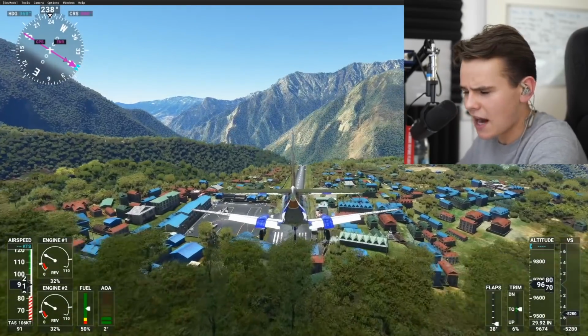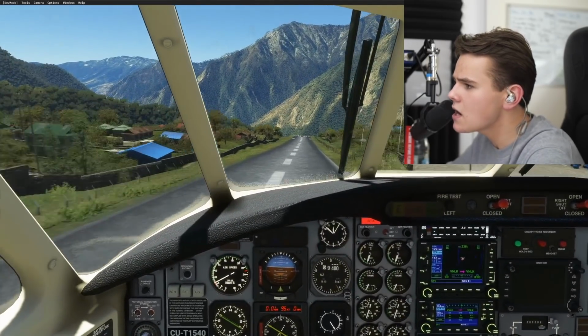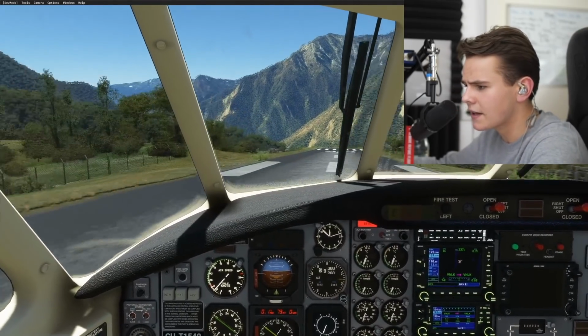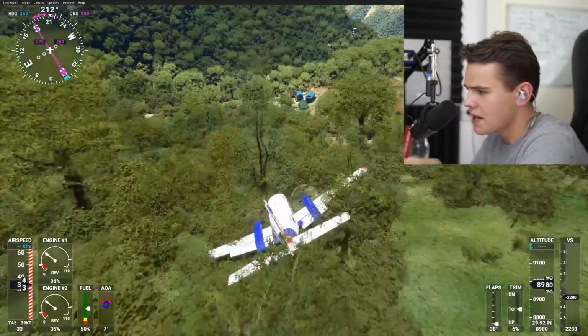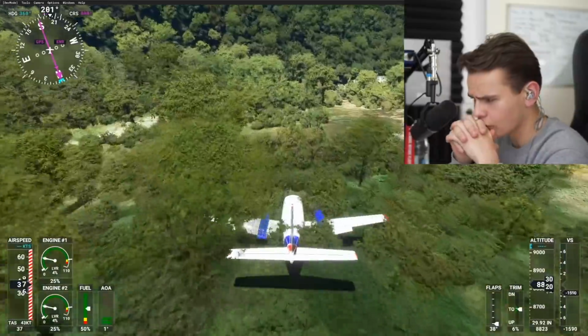Why am I even doing this, actually? Okay, good. Actually good on the speed here now. Let's go ahead and slowly touch down here. Not even too hard. Let's go ahead and try to stop. You can see this landing's actually somewhat working, I think. Stop, please. Okay. That is another problem. Overrunning will lead you down the mountain too. This airstrip is on a mountain.